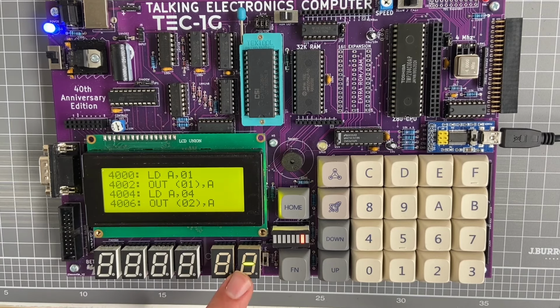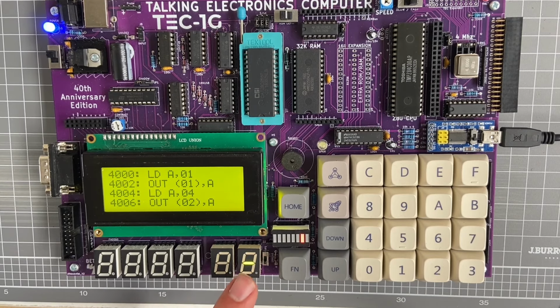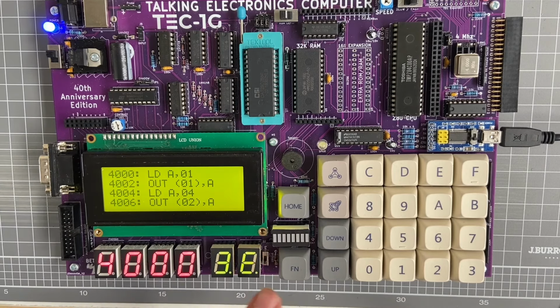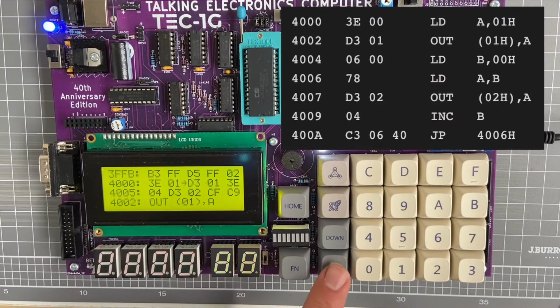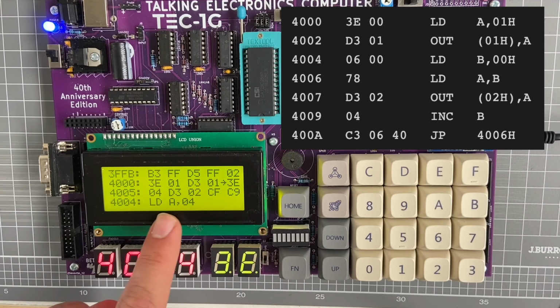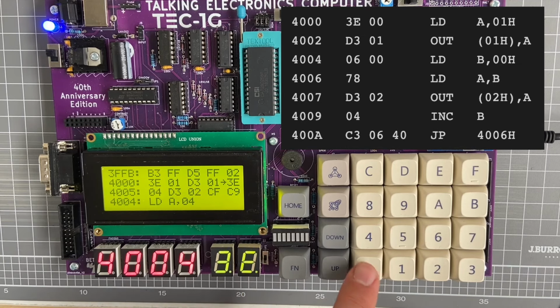Okay, pretty boring program. What I want to do now is create a program that cycles through all the LED segments one at a time. I know there's a combination of 256 different elements or combinations. For me to do that, I need a counter, and I'm going to use the register B. So I do home. I go back to the data entry mode so I can see the bytes. I want to get down to the part where I hard code the register A with 4, and I want to now load B with 0. So B is 06, register B, and 00.